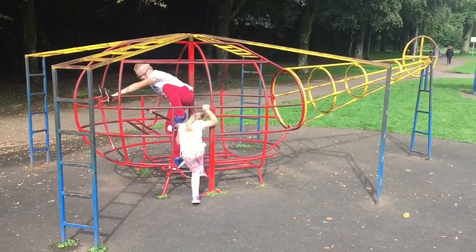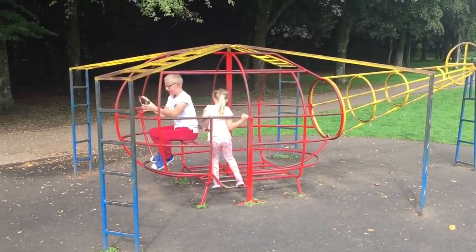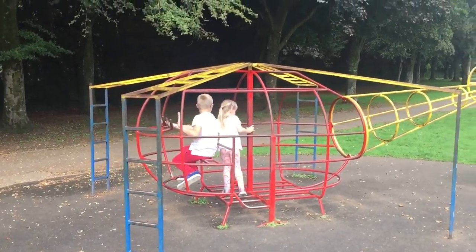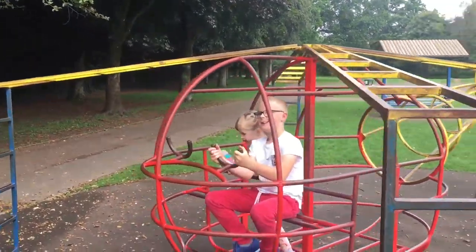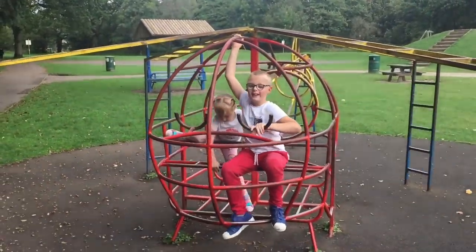Hard to believe this was the height of playground technology when I was a kid. Looks so lame now compared to the other stuff. Here's a steering wheel. It's a helicopter that you can't get in this country and you can.